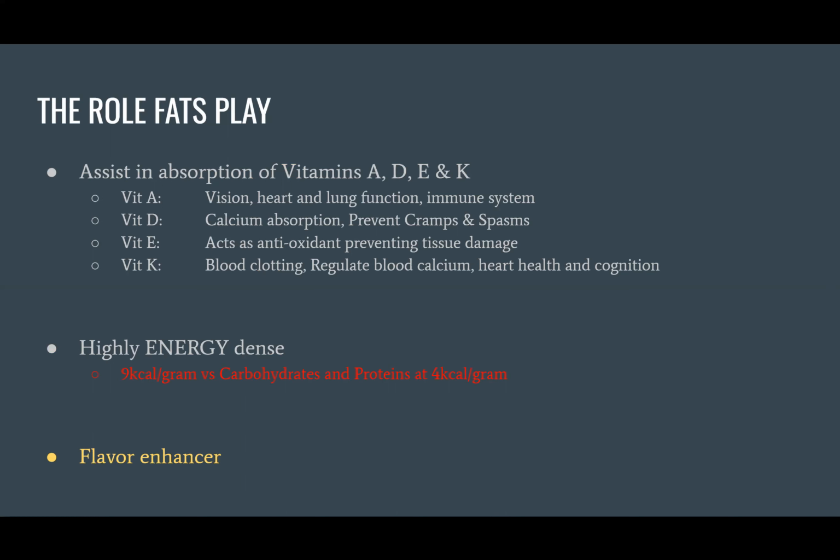So we've got fat's role in our energy systems, and fat's role in our health is that fat assists in absorption of what they call the fat-friendly vitamins. You've got vitamin A: vision, heart and lung function, and immune system. Vitamin D: calcium absorption, prevent cramps and spasms. A lot of people think vitamin D is just for bone health, strong bones, and it is great for strong bones. Again, calcium absorption. However, calcium is also big in muscle function.